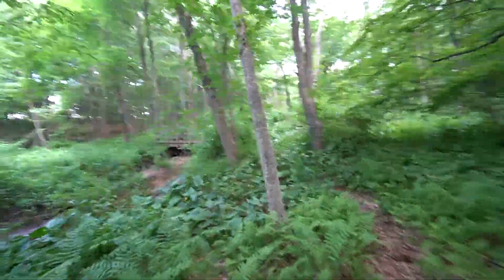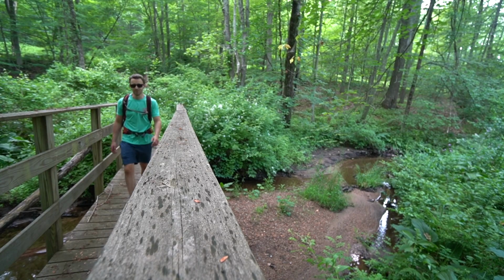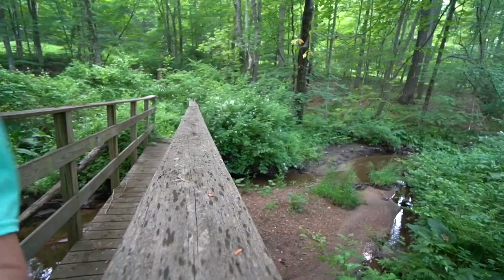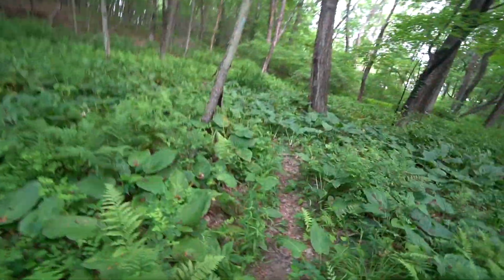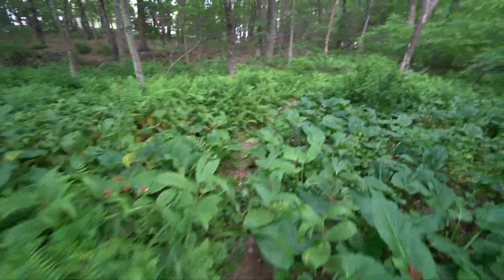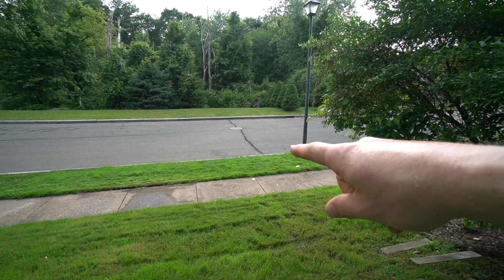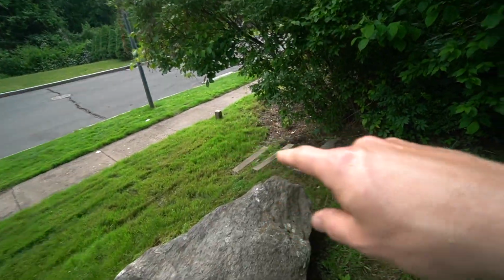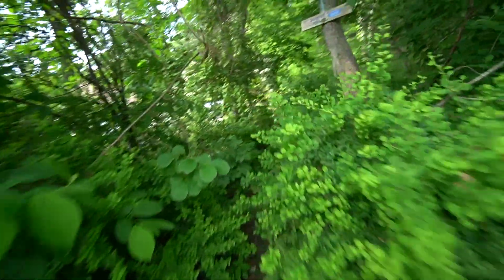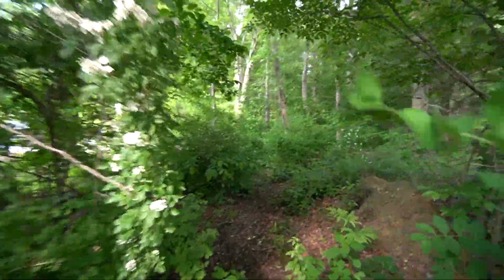Looks like we got a nice bridge up ahead. Oh yeah, gorgeous. Looks like the trail will be a little hard to follow though. Made it through that last section, just crossed over Carter Road, then you come directly across, and tucked up in here is the next section.